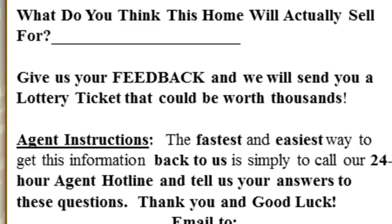Well, I think it's going to probably sell for about $450. Thank you. Give them a note of that. That's it. Now, we've had one agent that won $5,000 from a lottery ticket we sent them. So we give them an ethical bribe and inducement. It's kind of like sending out in mail a $1 bill that makes people feel guilty. There's that law of obligation, law of reciprocity. If you give me something, I'm going to start to feel uneasy until I can do what? Give you something back.